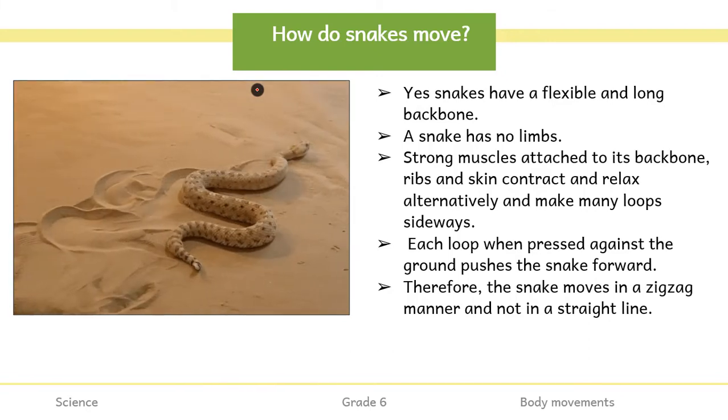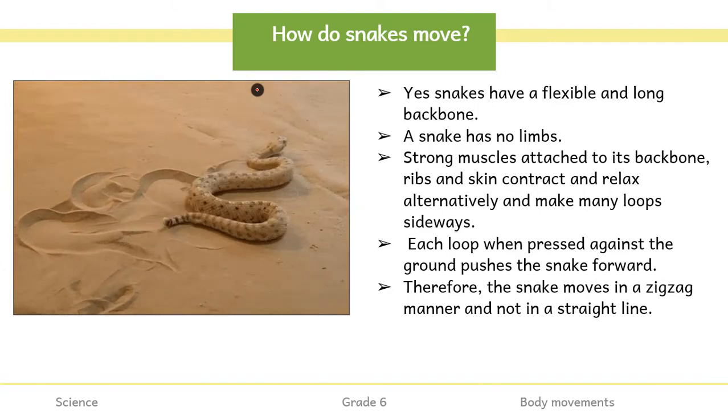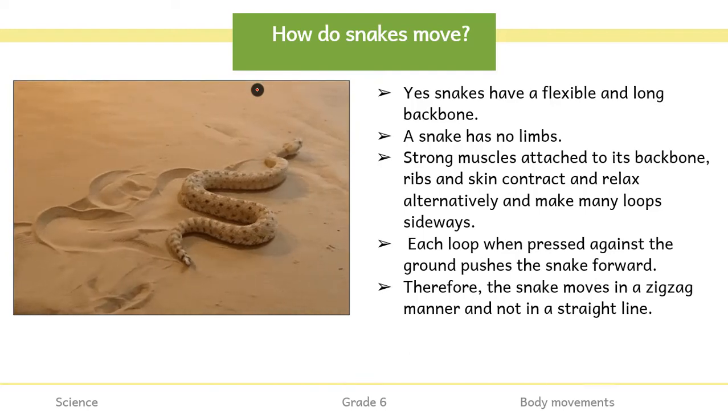Okay, what important points do you have to remember here? That snakes do not have hands and legs. If snakes do not have hands and legs, what will happen? They have a flexible backbone. And why does this backbone help them in movement? It is bone and muscles.